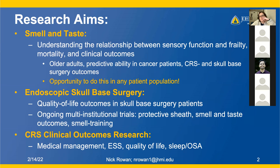We just wrapped up a trial with the University of Pennsylvania where everybody who had head and neck cancer and was going to get a surgery got a brief smell test ahead of their surgery to see how they did afterwards. And so there are lots of clinical projects here with regard to smell and taste. There are many untapped populations in which I've got ideas to look into in the future.